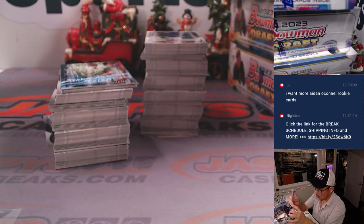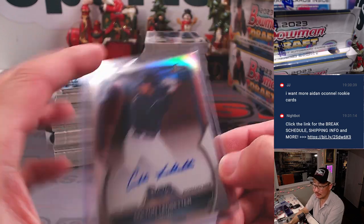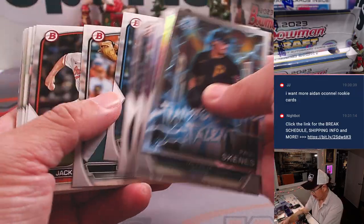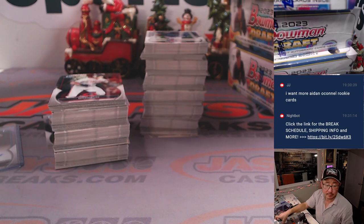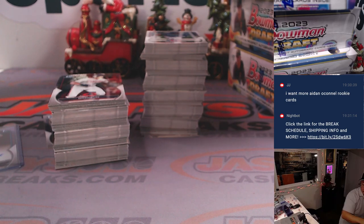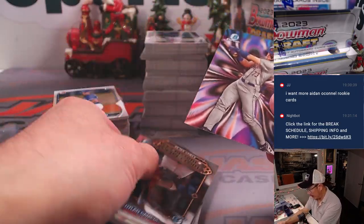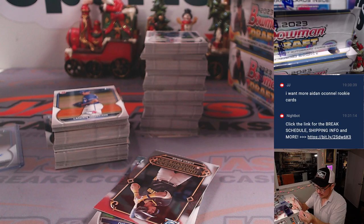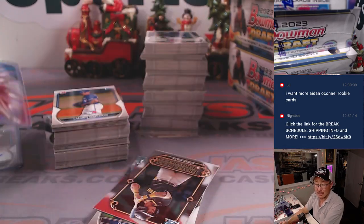Colton Ledbetter for the Tampa Bay Rays. Coppola, that one. 379 out of 499. Rays refractor autograph. Nice mood ring. Is that Max Clark? It is. Nice. These are short prints. We usually only see one or two of these per case. Tigers. It's going to be for Mark.